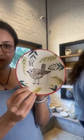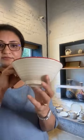And the price is 1145. Very user-friendly. Again, this is another design. It's a cute little birdie in here. Again, 8 inches diameter.